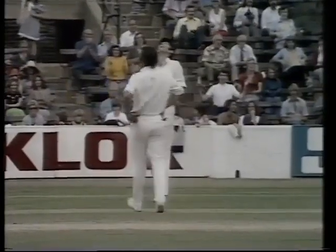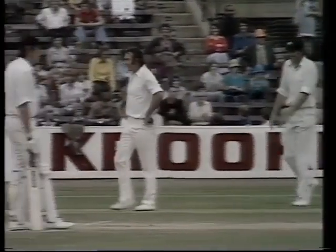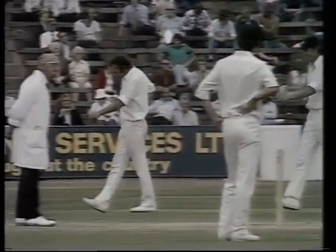Well, how would you believe it? Full toss, it's straight back at Doug Walters. And Doug Walters now has collected 3 wickets in a very short space of time. John Snow, the man out there, also out without scoring.